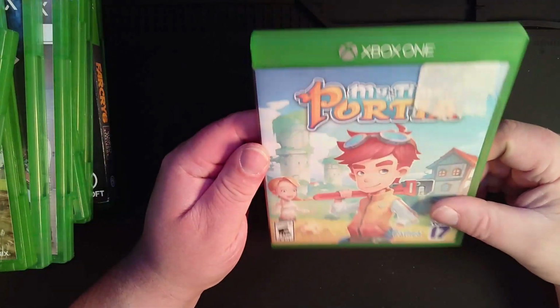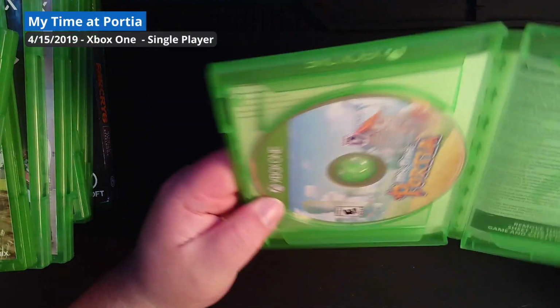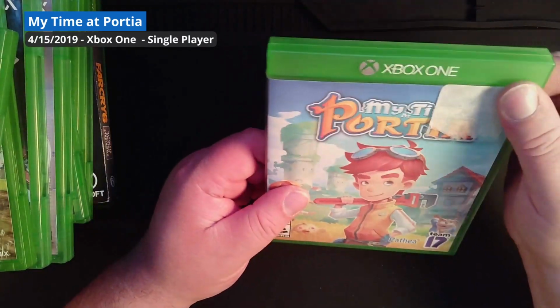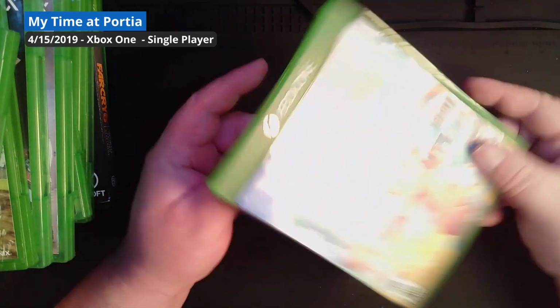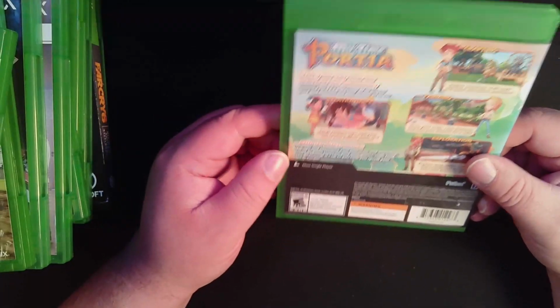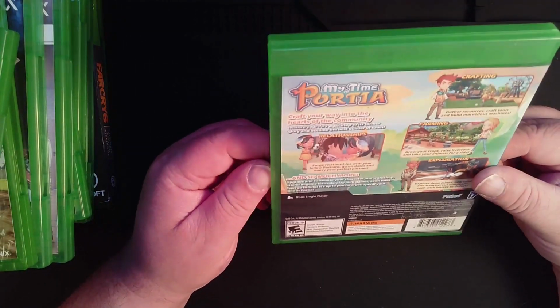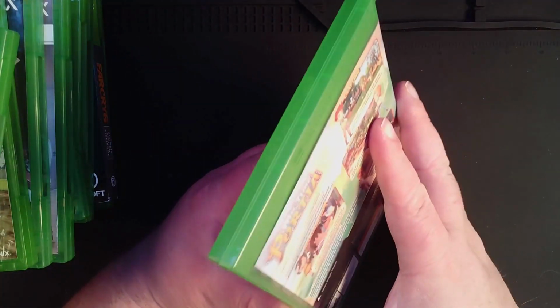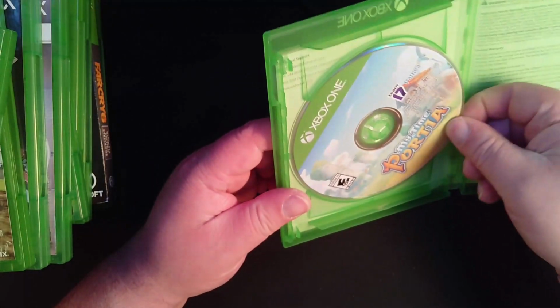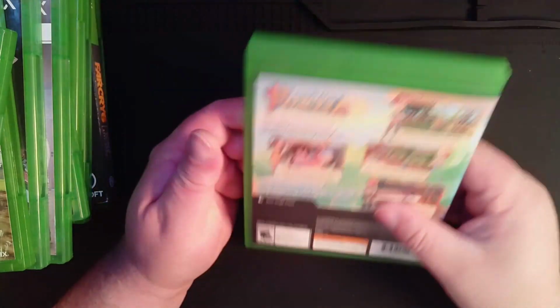My Time at Portia. So this is an original cover. It looks a little washed out. I think that's just the art style, but you can see original header, Xbox One on the side, single player game. I'll have to see if I can find another copy to see if that's as washed out. The art style looks to be kind of much higher white level, so we'll have to see.